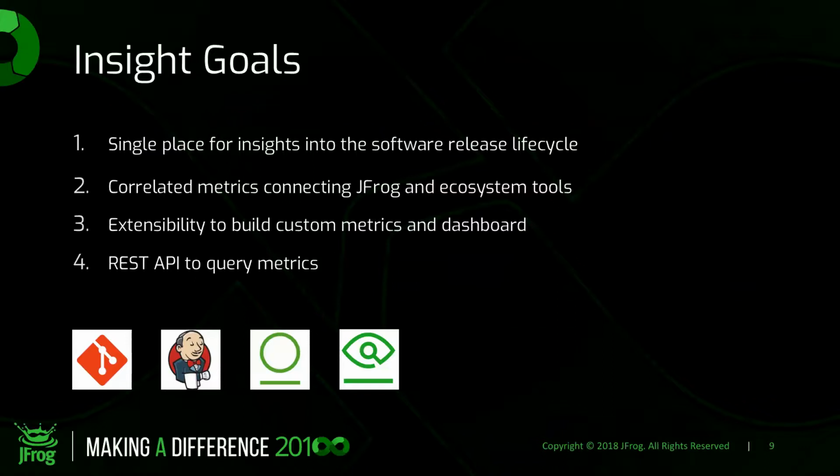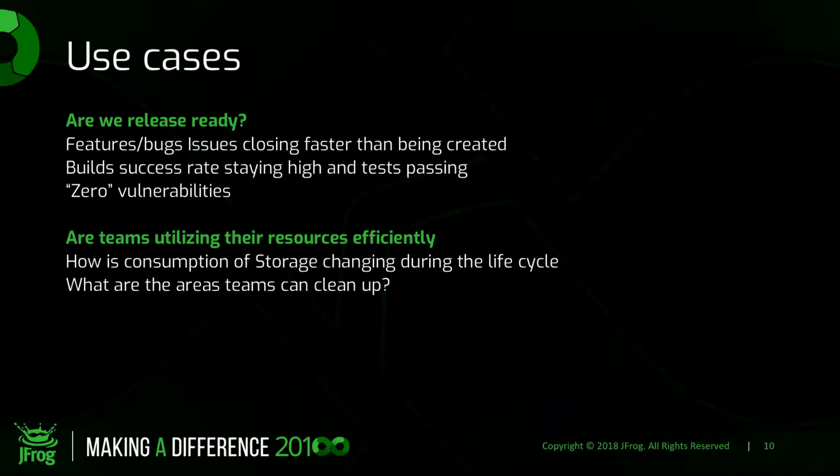And we wanted to use those to correlate the data that we could get from those 4 tools, based on the data from the Artifactory build info, to answer a couple of simple questions. Are we release ready? Is the build success rate staying high and our tests passing? What does the security vulnerability rate look like? How is the consumption of storage changing over time? So it's not just release ready, it's are we using our resources well? Storage consumption is one of the major things that people tend to start worrying about. And it tells you critical information about what's going on in your DevOps process.